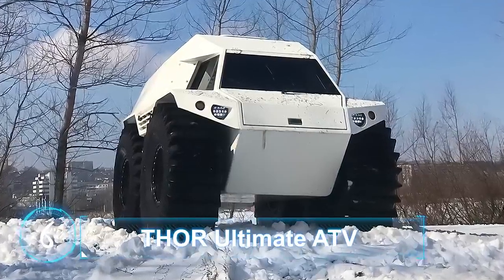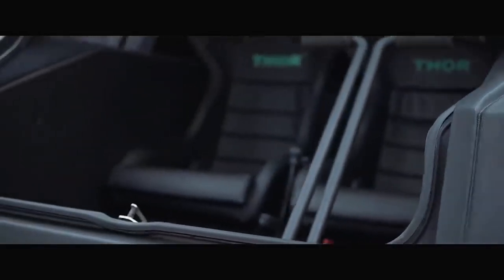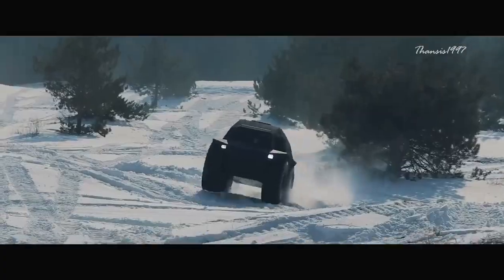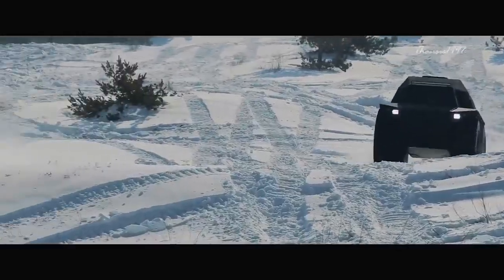Thor Ultimate ATV. Tremble before the God of Thunder. The Thor Ultimate ATV brings all the power and the fury of the ancient Norse god to your very fingertips.